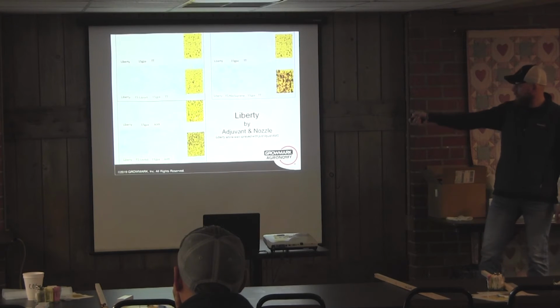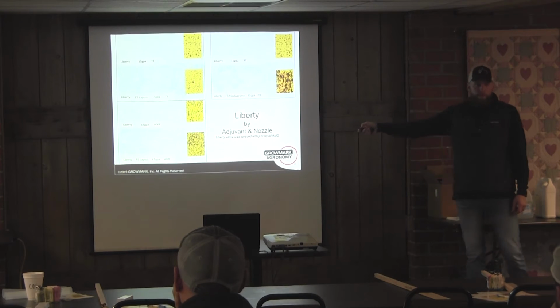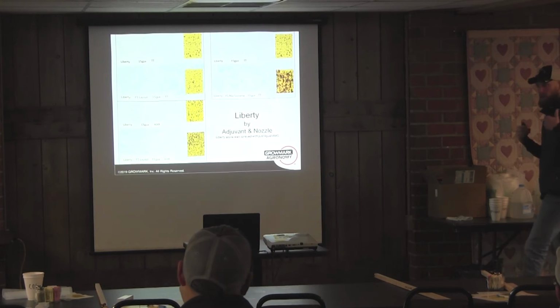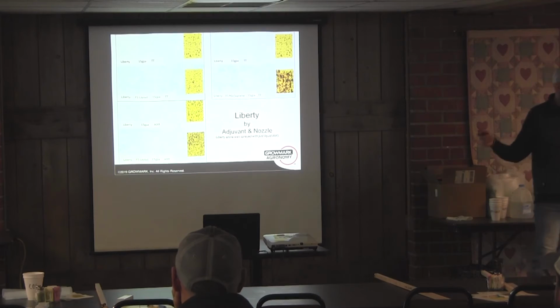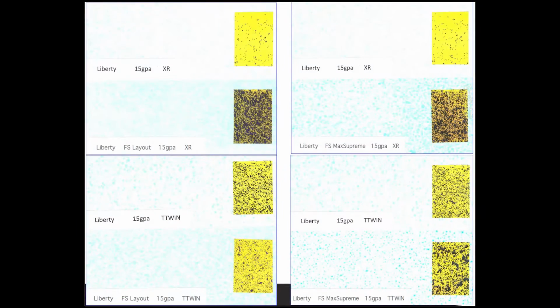Add layout, noticeable difference on spray coverage, right? The conversation that Matt and I were having last night was they started using layout. Centerra made the change to go to Max Supreme for a lot of the points that we're going to talk about now. He's like, man, I just don't seem to get quite as good a coverage with Max Supreme as what I do with layout.